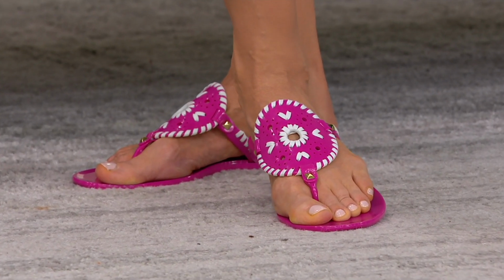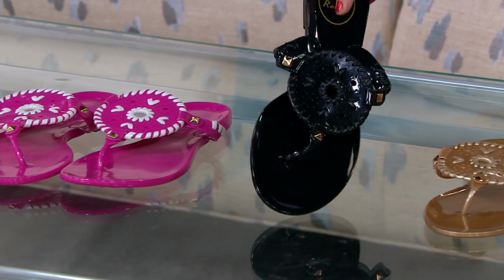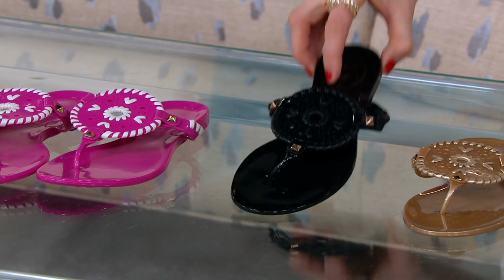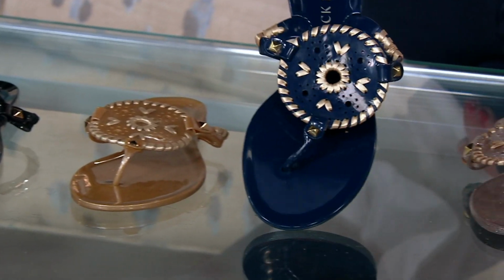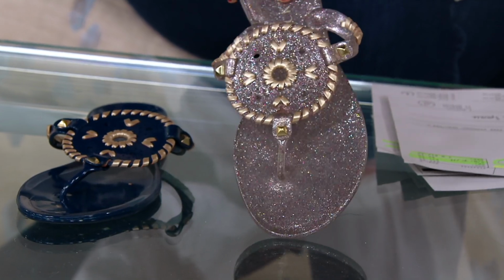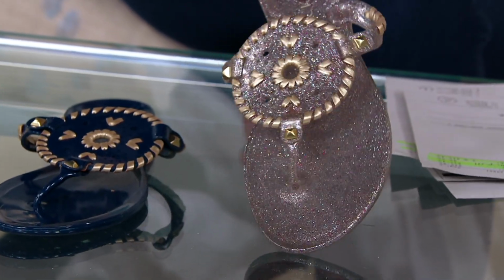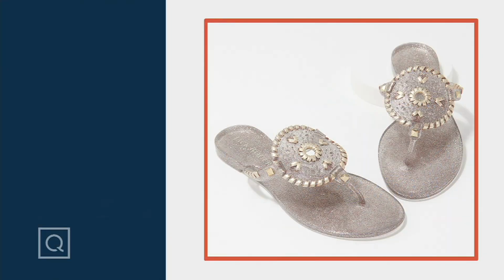This is the Georgica from Jack Rogers. This is the bright pink right there in the front. So cute, bright pink and white, that white whip stitching, all gold hardware in every choice. This is your black. Here's your gold that I'm wearing. Midnight in gold. And finally, the sparkle. And the sparkle's all inside. It's not glitter that's going to pop off. 25% off here, $37.46 on that clearance price. Free shipping and handling, no reorder. Truly a piece of American history right here.